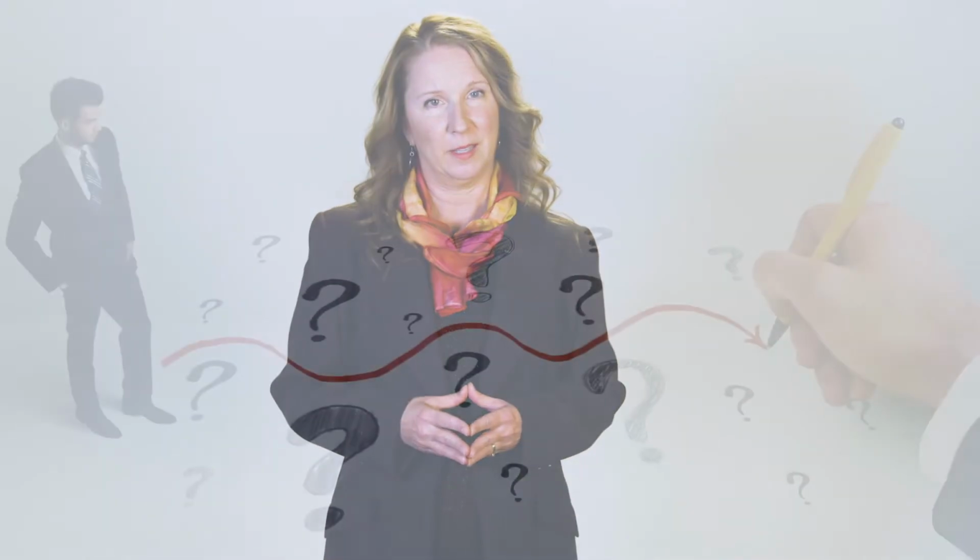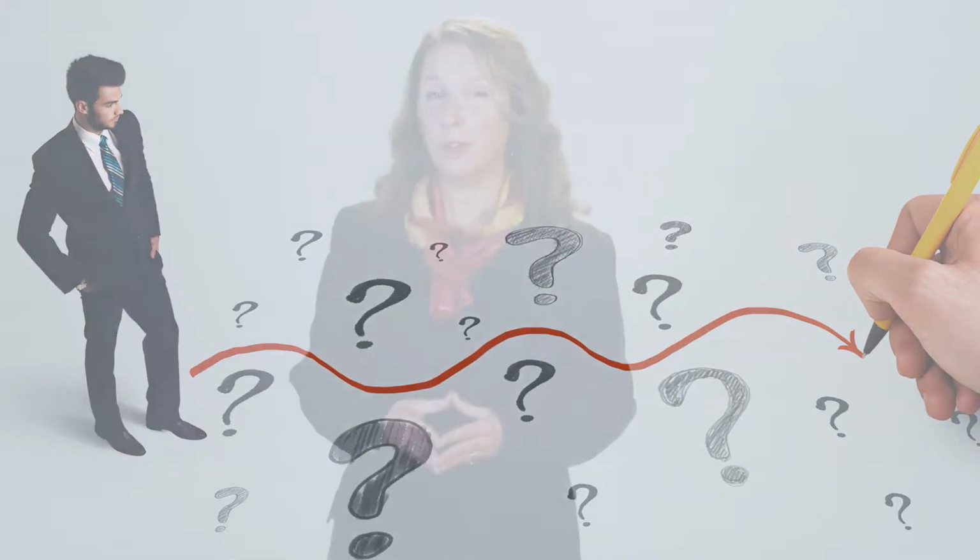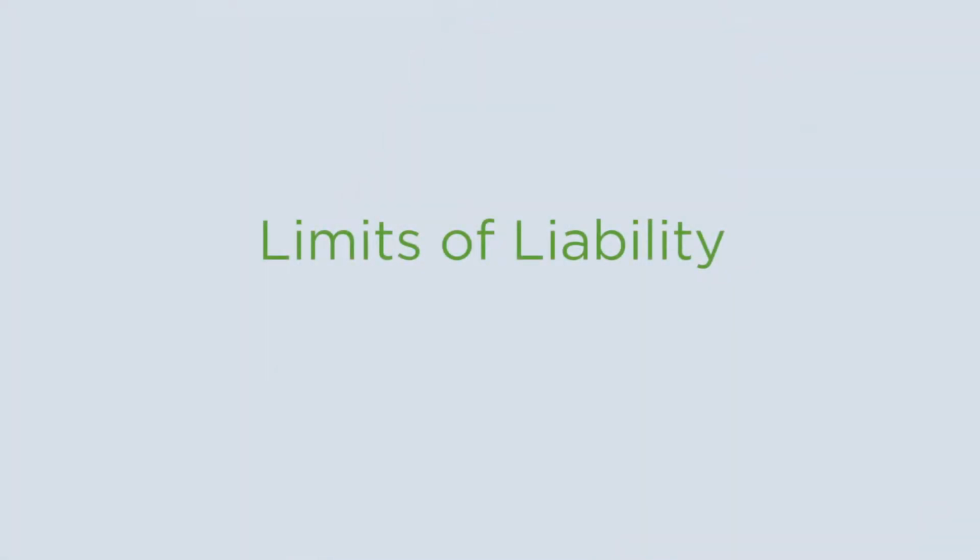Let's talk about what to look for in a policy. You've been proactive, you've thought through your risks and the important considerations of coverage, and are now seriously considering your own policy options. Now you're asking, so what do I look for in a policy? Let's talk about 3 specific things you'll want to evaluate: limits of liability, claims made or occurrence, and limits on legal representation. First, when evaluating a policy, take a look at the limits of liability offered.